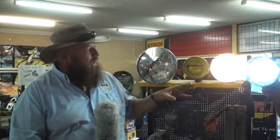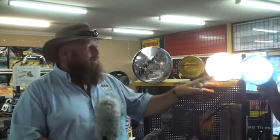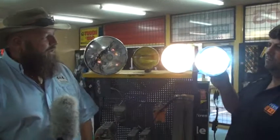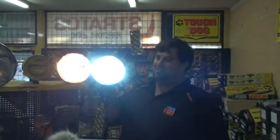No worries. Well, there you have it. Cheers for that, Russ. You can see the big difference. You got the yellow light, which is your old quartz halogen, and you got your new HID. That is a huge difference, eh? That'd make a big difference at night. Massive difference at night, and massive difference when it counts, when you're trying to see the road a lot more effectively.